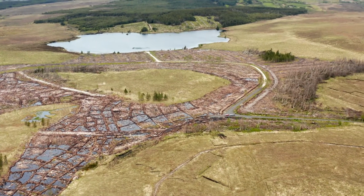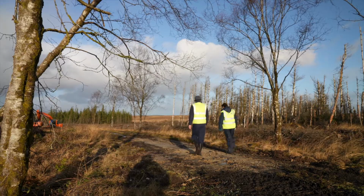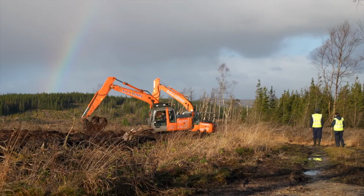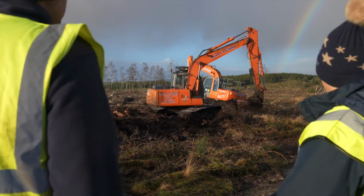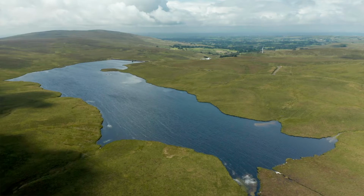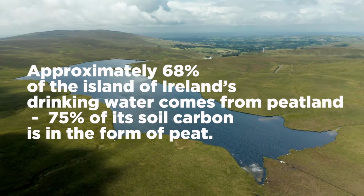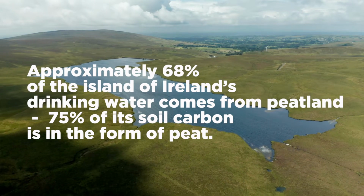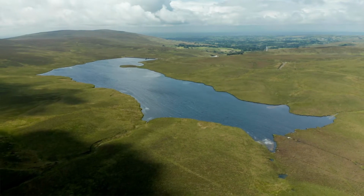So the Interreg 5A funded Source to Tap project has been restoring an area of peatland which was previously planted with conifers and trialling different restoration methods to find out which is the most effective. Approximately 68% of the island of Ireland's drinking water comes from peatland, whilst up to 75% of its soil carbon is in the form of peat.